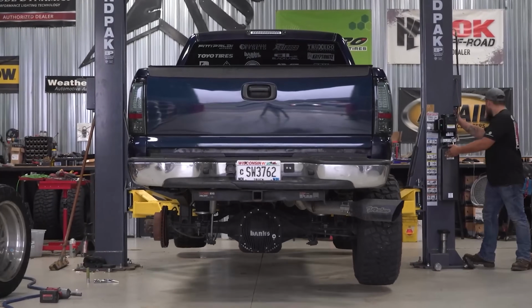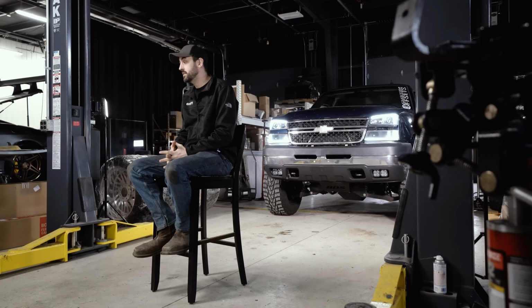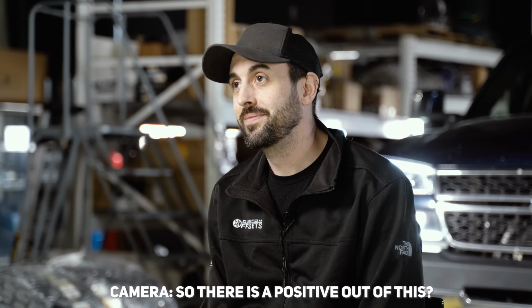Having Dustin back here actually is kind of a blessing. He is somewhat mechanically inclined, significantly more than anyone else that has been helping me on my builds as of recent. So we might actually get things done a little bit faster. I can kind of tell him to do this and I know it'll get done. So that's gonna be really nice. So there's a positive on it. Right.